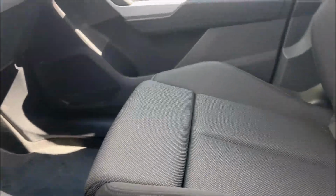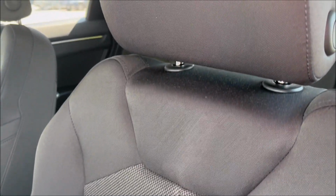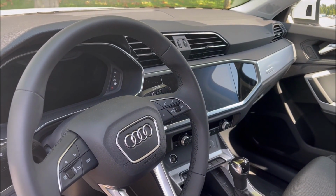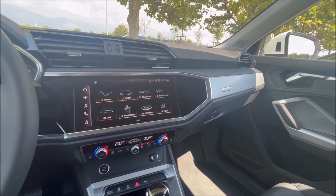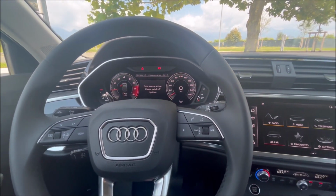To move the seat, so extend, also for the passenger. Nice padding. To move the seat forward and backwards, to adjust the angle, height adjust, and seat reclining. Let's start with the steering wheel, three-spoke, multifunctional.